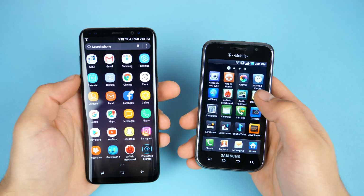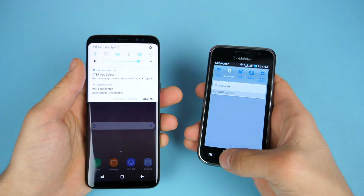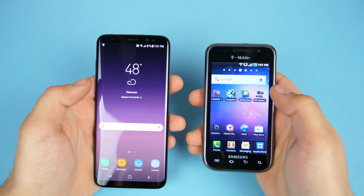So the Galaxy S came with Eclair 2.1 and only went up to version 2.2, 2.3 in some countries. So that is just something that needs to change.